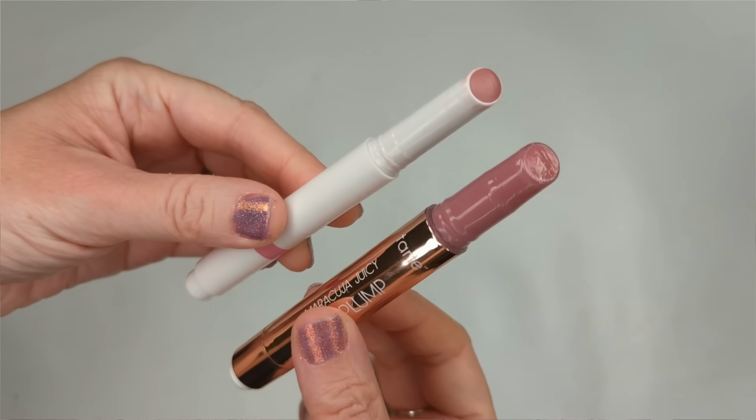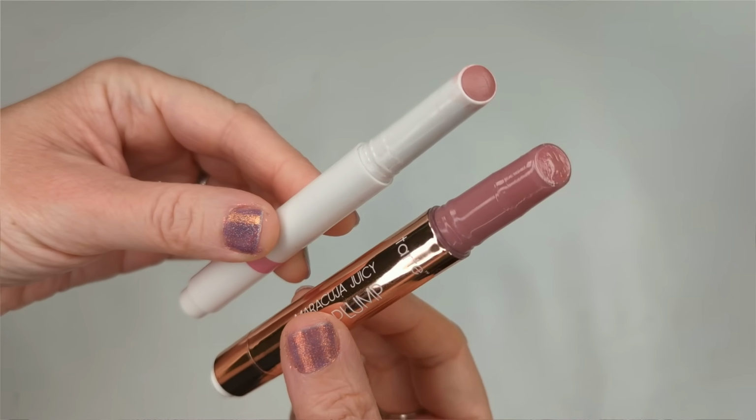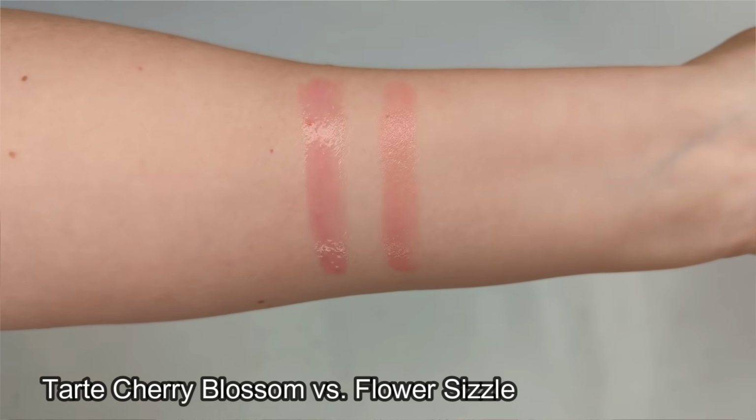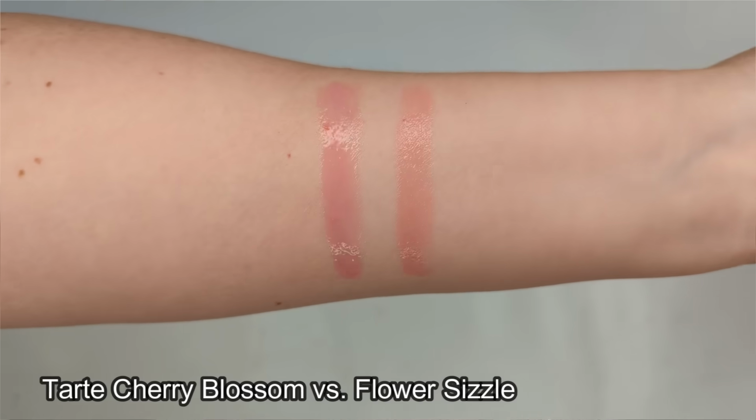The next one I have seen a ton of comparisons for, and that's the Flower Beauty Plump Up Gloss Stick and the Tarte Maracuja Juicy Lip Plump. So they come in almost identical packaging. They have this sort of click pen style applicator. Both of them have plumping formulas, and even some of the colors that they come in are really super close as well. So I can definitely see why people would want to compare these two. However, the formulas are completely different.